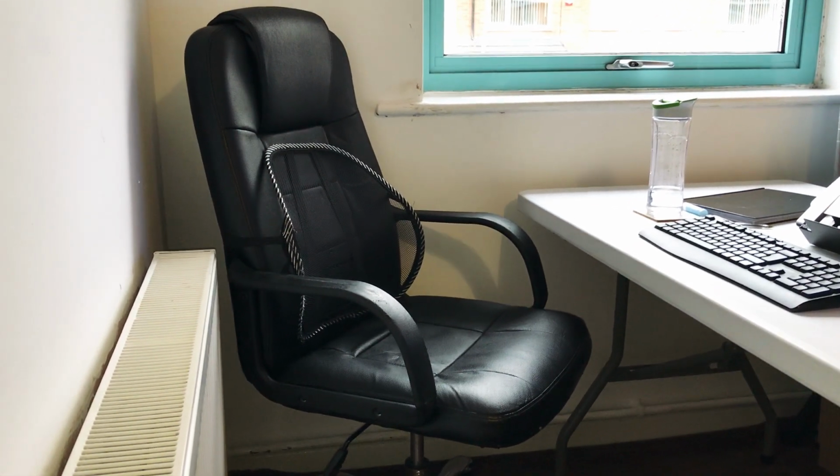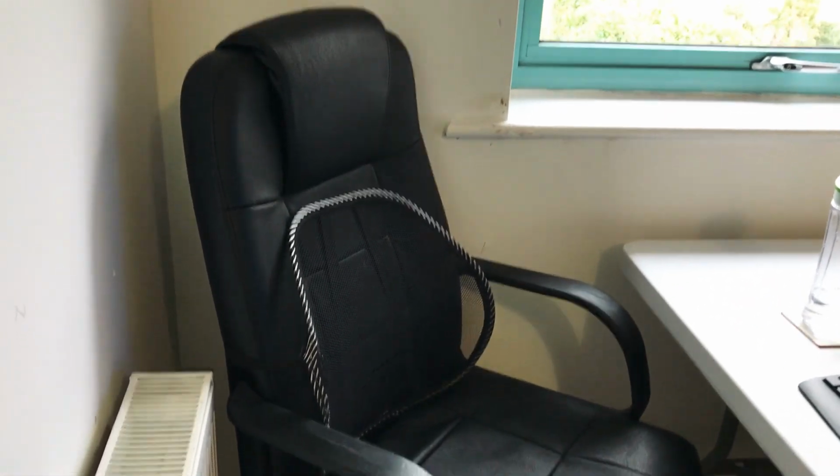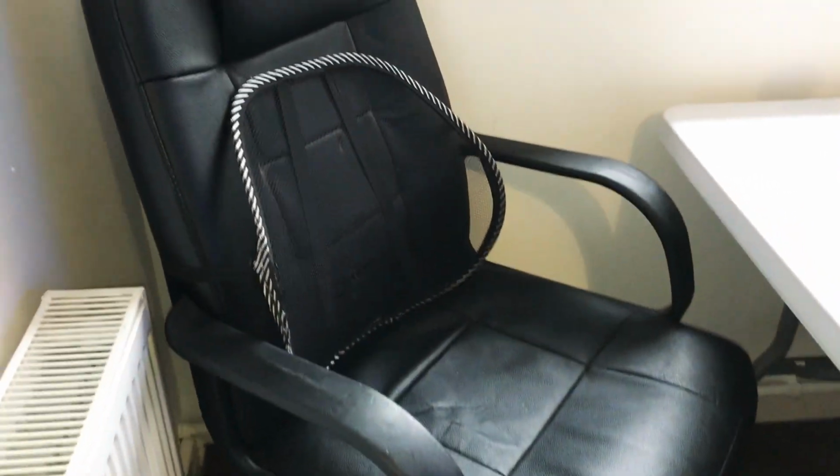So obviously, as you can see, it's got quite good padding at the back there, where you sit, and if you go to the bottom of the chair, you'll see there's a lot of levers there where you can change, for example, the height of the chair. You can change the backrest for it to come forward or to come back.